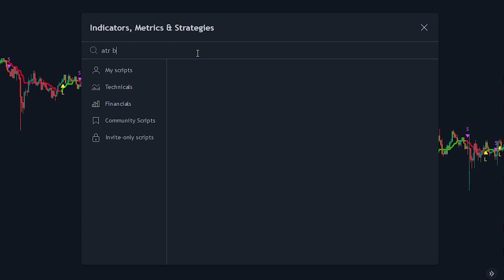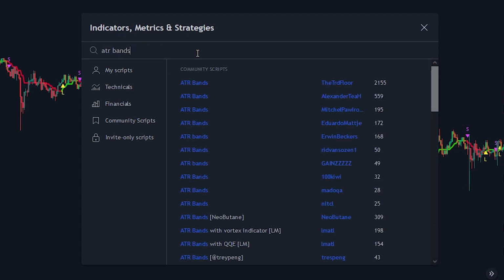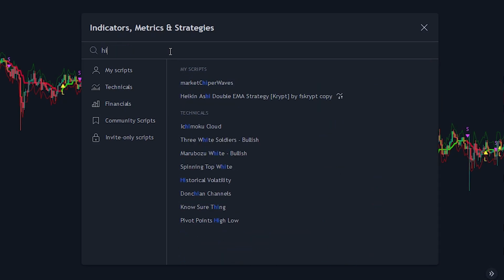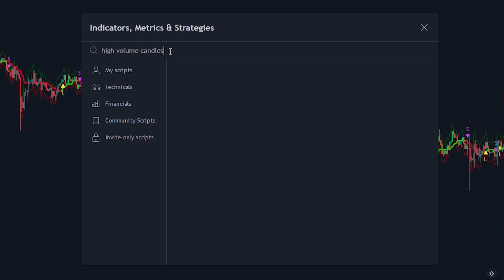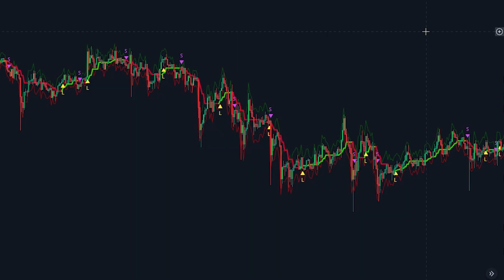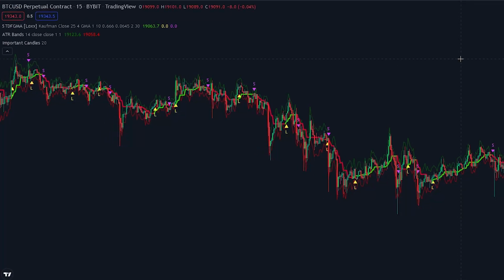Now let's add the second indicator to the chart. Search for the ATR Bands indicator, select the indicator made by Alexander TH and add it to the chart. The last indicator that we will be adding to the chart is the High Volume Candles indicator. Search for the High Volume Candles indicator and select the indicator made by Dima Kiev. Those were all of the indicators that we needed to add to the chart.